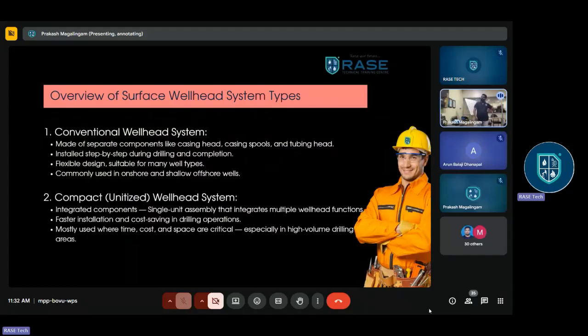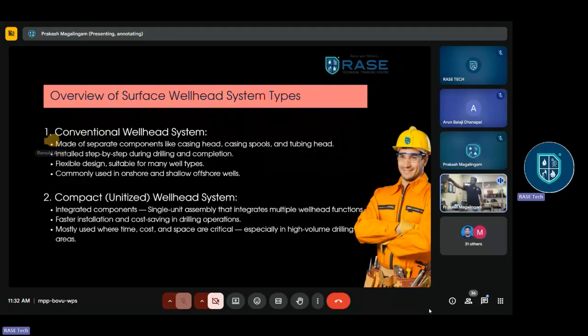Installed step by step during drilling and completion. That means during drilling, each component is installed separately. For example, the casing spool, tubing head, and anchor are all installed separately during drilling and completion. It is a flexible design suitable for many well types and commonly used in onshore and shallow offshore wells.